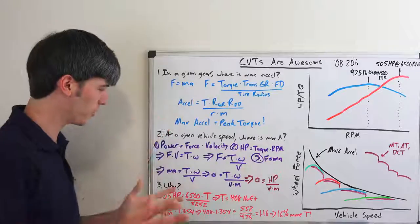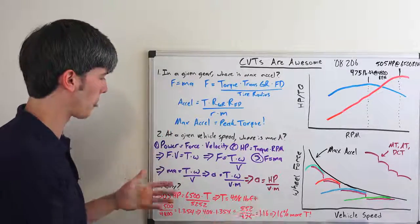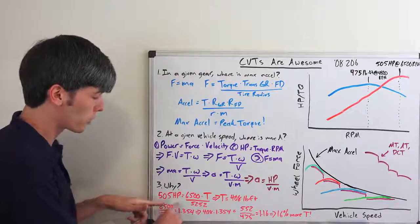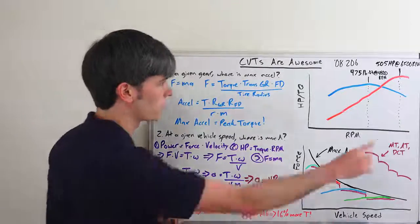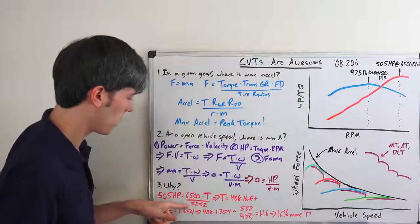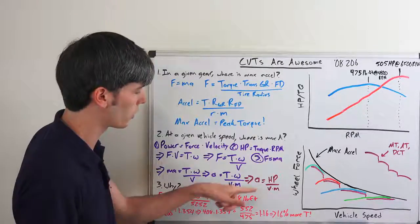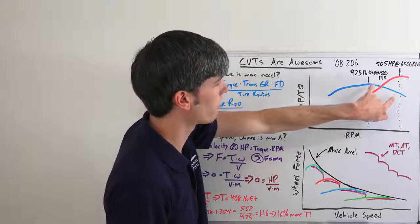Okay, if you're still following, which hopefully you are, none of this math is very complicated. It's just simple algebra, dividing a bunch of different equations. So we have 505 horsepower is equal to 6,500 RPM times the torque at that, divided by 5,252. That's how we can figure out torque. And so we have 408 pound-feet of torque right here versus 475, which is our peak.